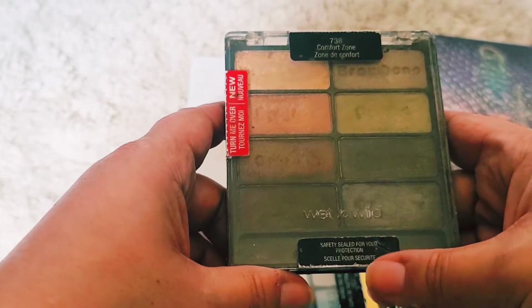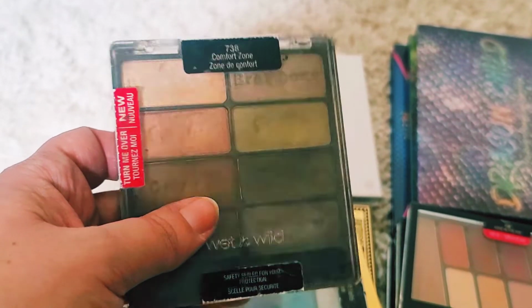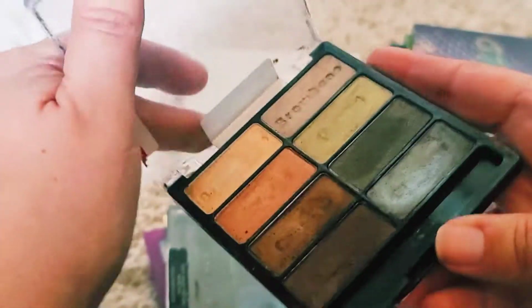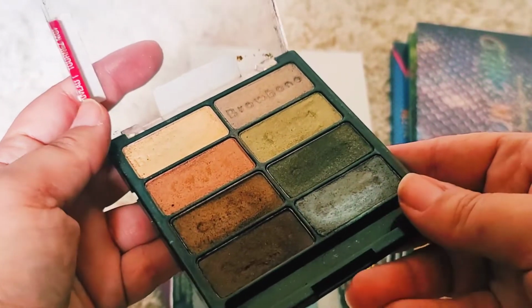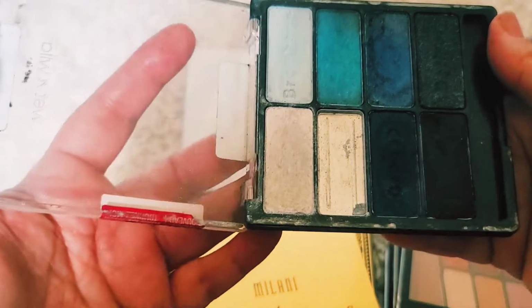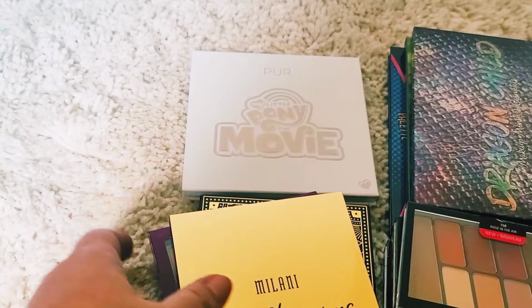Again, what's this one? Comfort Zone. I forgot what this one was. Poster Child. This is Comfort Zone, which I was in love with for the longest time. I think this was like my second or third one. Blue Had Me a Hello. That was another pretty one. But yeah, I'm going to get rid of all of those.